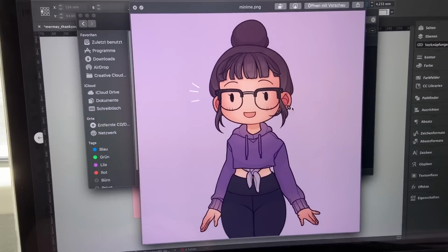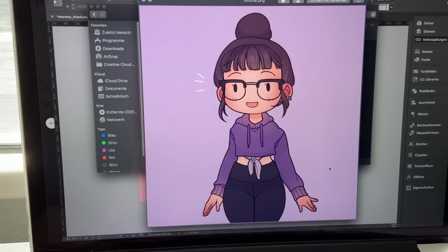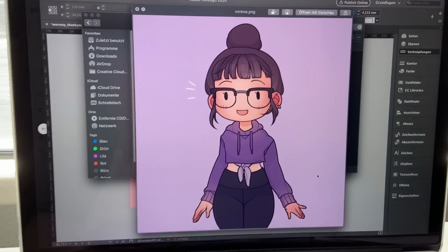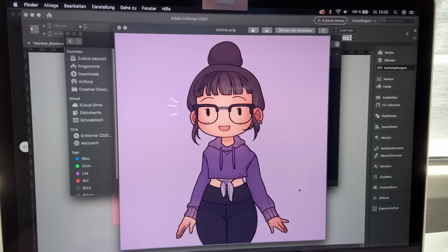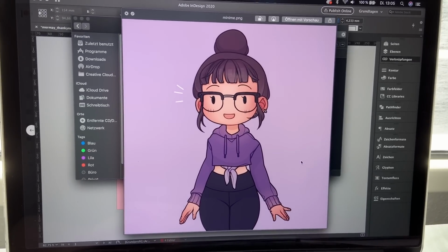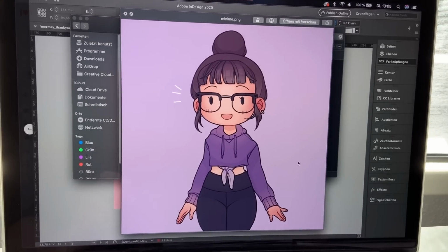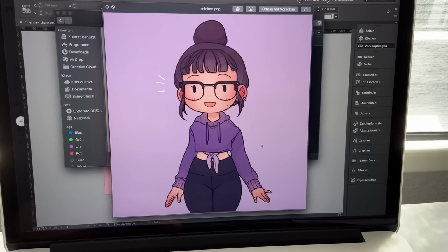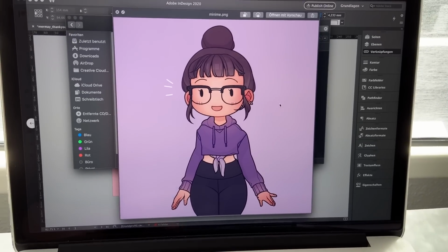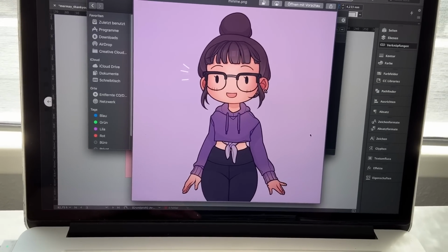So the idea is for every one year patron, so there are two patrons, for example, that are coming up for the anniversary. For every patron who has been here for a whole year, no matter which tier, even if it's the $3 tier, every patron who has been on my page for a year will get a portrait like this, or full body if they want.